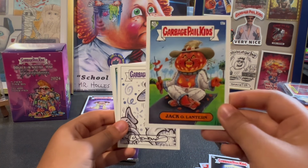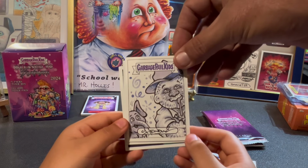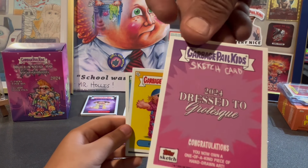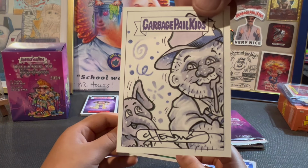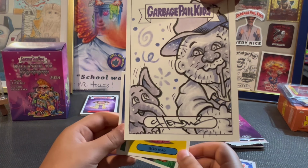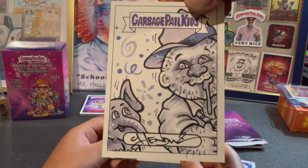Oh, there's the sketch. You got it in the first pack. Let's see. Who is it? I don't even know who the name is. It doesn't say who the name is. I will put it on Facebook and someone will tell me who it is. I don't know who that is. If you know who it is and you figure it out before me, let me know.